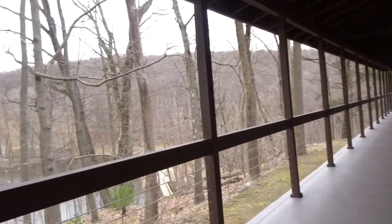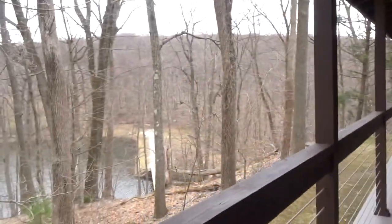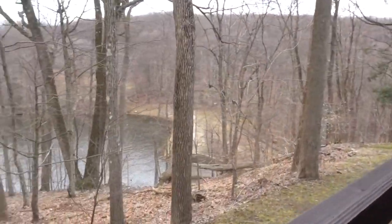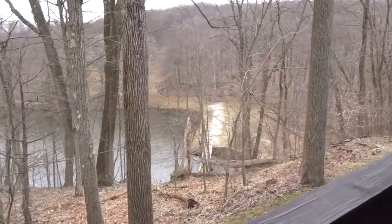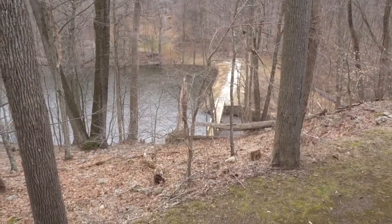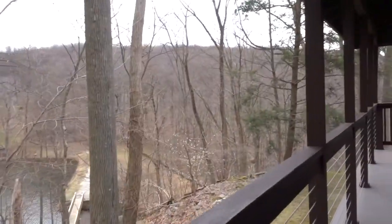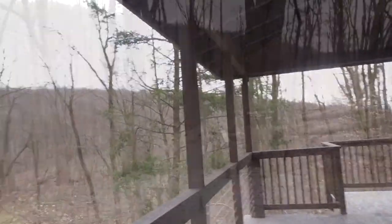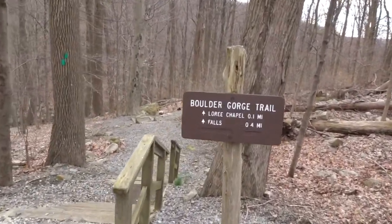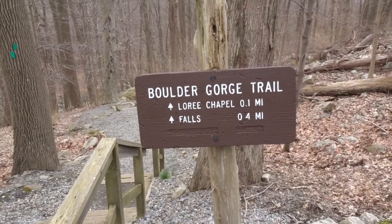This is nice. I gotta get down there and cross. Boulder Gorge Trail. This will take you to Loray Chapel and the falls.